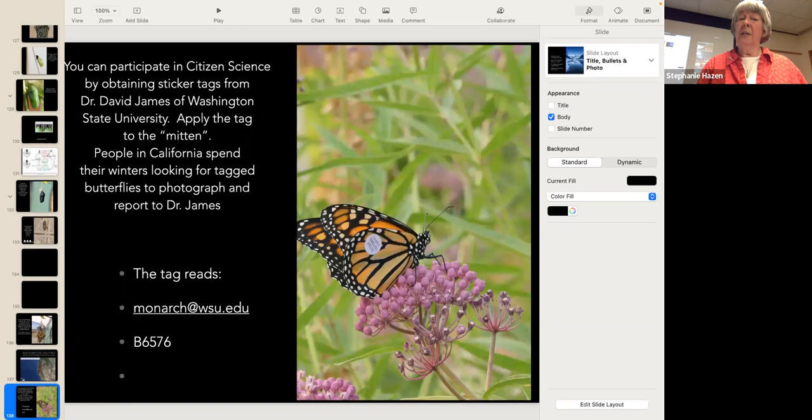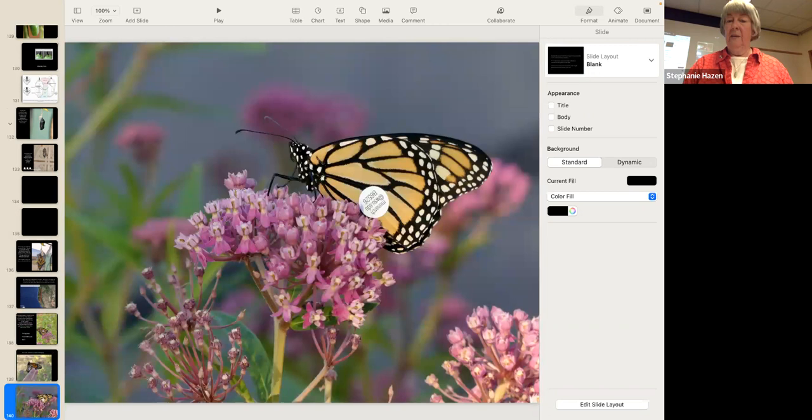The tag is not oriented correctly because I was nervous. You want them so that when they're hanging in Southern California, the person on the ground can actually read the tags. So you don't want them upside down or sideways, but I was nervous. And this is how you restrain a butterfly, and I was so proud of it. It's upside down. It's in the wrong place. If you imagine this thing, it's supposed to be up here, so that someone on the ground can read it while the butterfly is feeding.